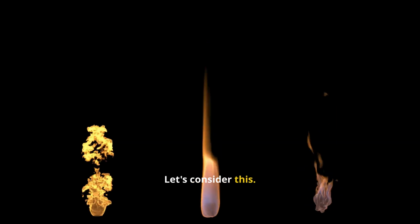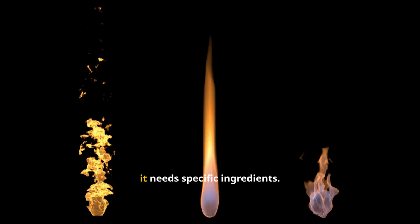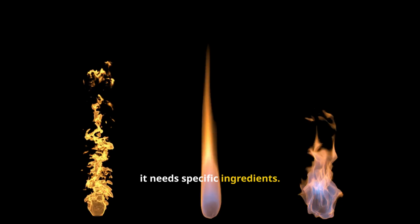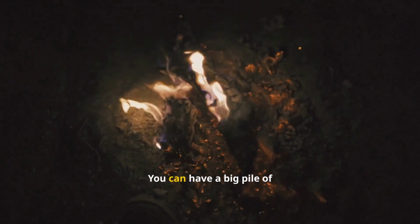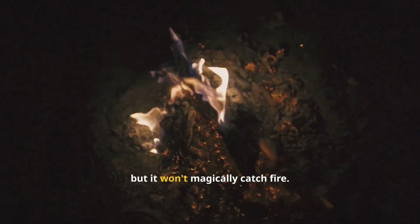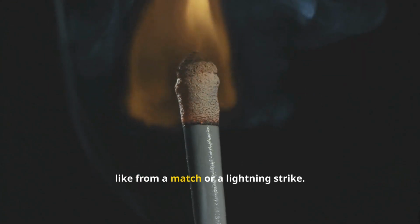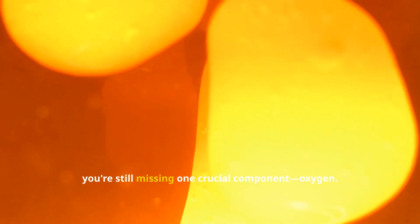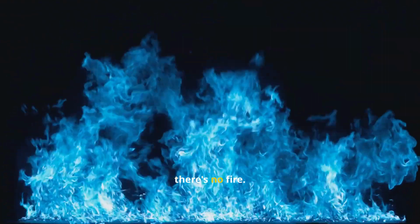Let's consider this. Fire is a chemical reaction, and like any good recipe, it needs specific ingredients. We often talk about the fire triangle: fuel, heat, oxygen. You can have a big pile of wood, fuel, sitting there forever, but it won't magically catch fire. You need to add heat, like from a match or a lightning strike. But even with fuel and heat, you're still missing one crucial component: oxygen. Without oxygen, there's no fire.